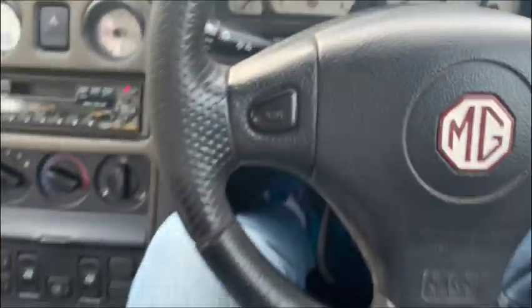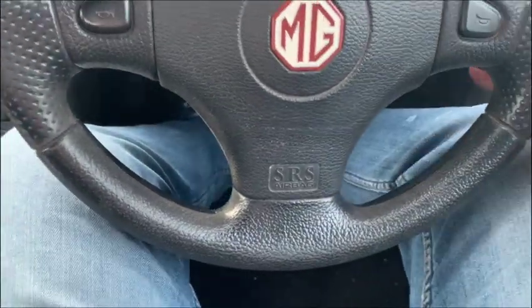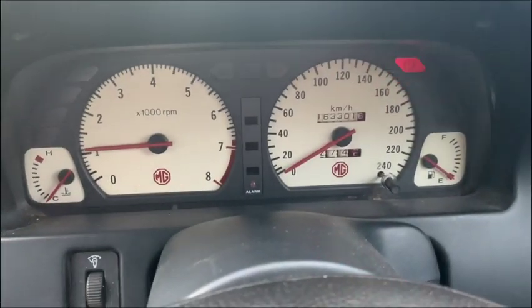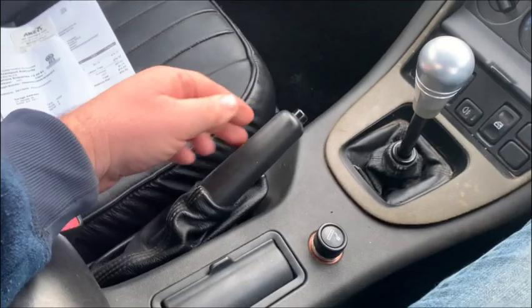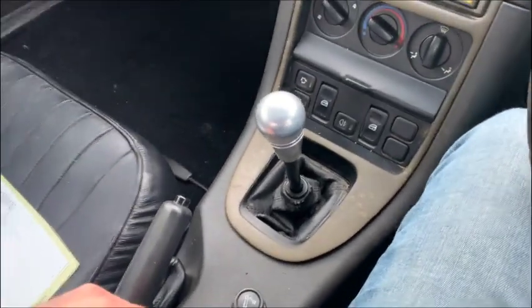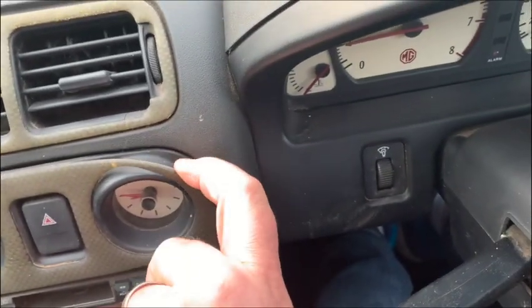Okay, so first of all, there is very little knee room for people with long legs. The steering column is not adjustable. But apart from that, everything in the car works. There is one quirk where the leather gaiter around the handbrake actually lifts the handbrake a little bit and keeps the dash light on. That took me a minute or two to work out, but apart from that, the car is really easy to drive. It handles quite similar to an early MX-5.